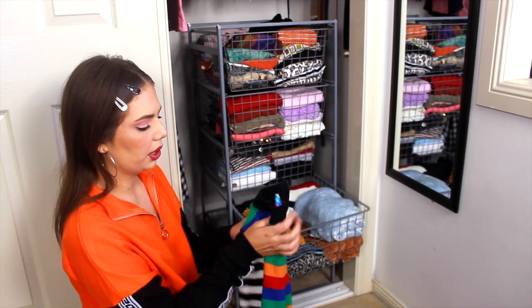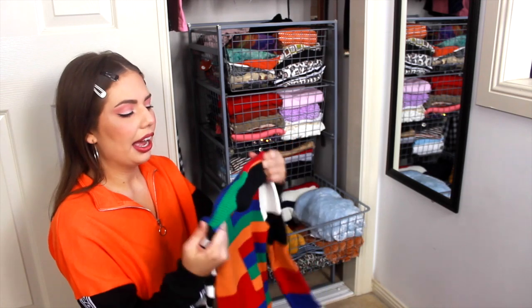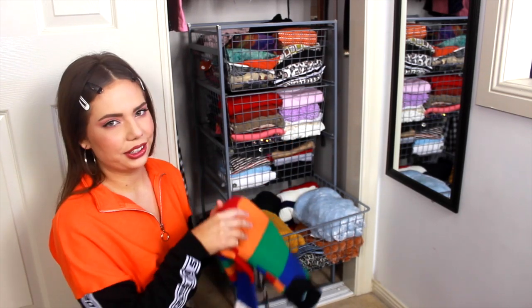This would have to be one of my go-tos. It's this one from Unif. I only have a few pieces from them, but I do think it is well worth it, although it is very expensive. I've definitely gotten my money's worth.